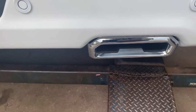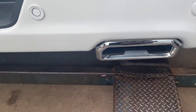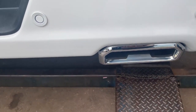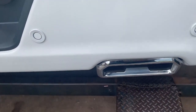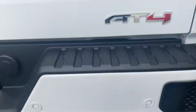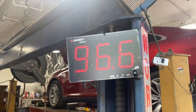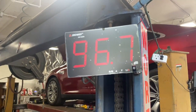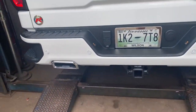Those resonators gotta go. Try it for a week, see how you like it. Yeah. You charge me to cut the resonators off. Another 200? 100 inside. Because it's got 2 on it. Sound decibels, go ahead. .6. Not really changed much.